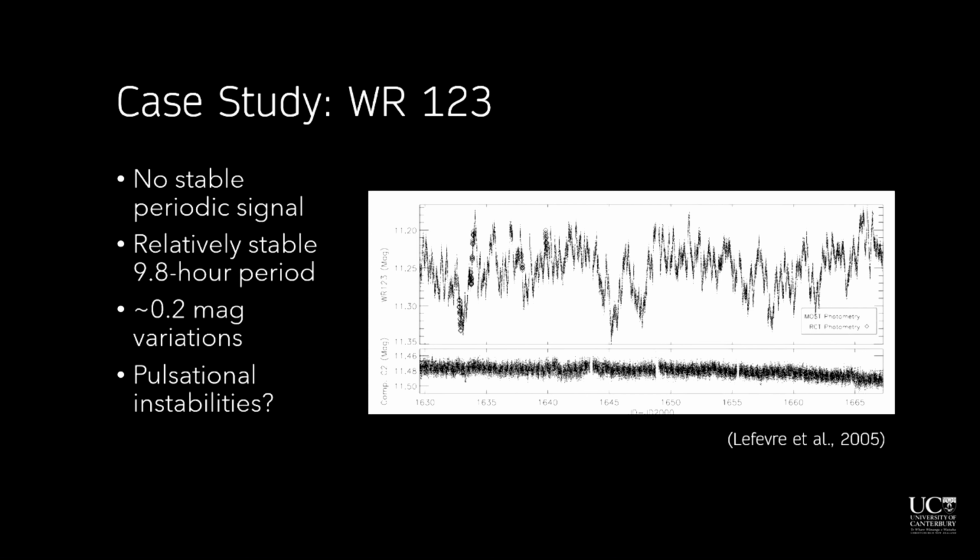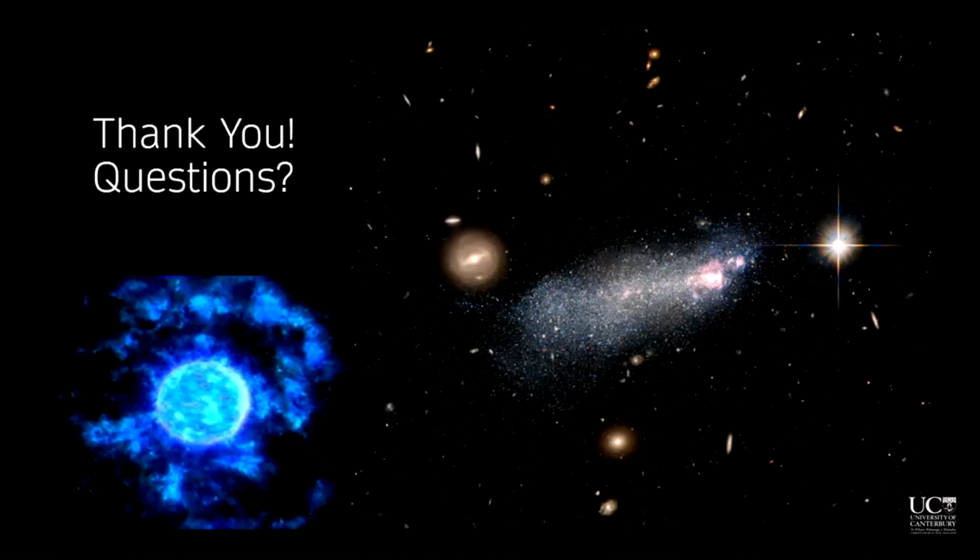Here is the spectrum. They didn't find a stable and consistent periodic signal over the 38 days that they consecutively observed it. However, they did find a relatively stable 9.8-hour period with about 0.2 magnitude variations. And they suggest that this relatively stable 9.8-hour period variability might be caused by pulsational instabilities. There are, of course, a lot more examples and studies done on Wolf-Rayet stars, but that's a basic overview.